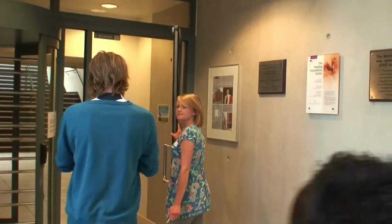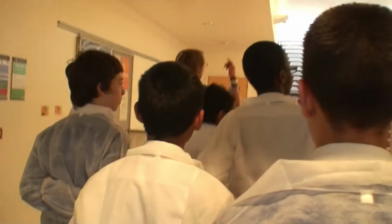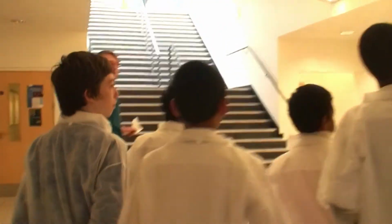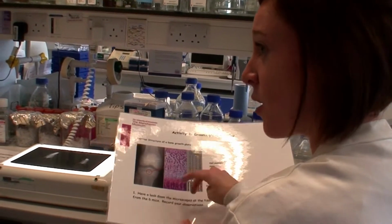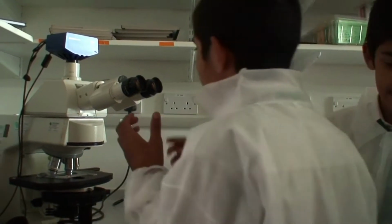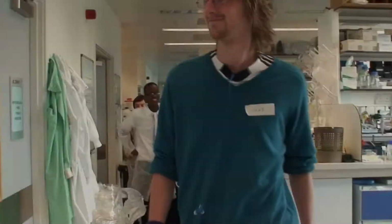So the students arrive at the Michael Smith building, where they're introduced to members of the Cell Matrix Research Centre who act as mentors for the day. The students are given lab coats and name badges, and then they set off around the building on a tour of the labs, which they absolutely love. These students have never been in real science labs before, or met, as they call it, real scientists doing real work. So they go around with their mentors and meet scientists actually at work in the laboratories. We've got different workstations set up showing everything from protein gels to cell culture to DNA extractions and other things that go on.